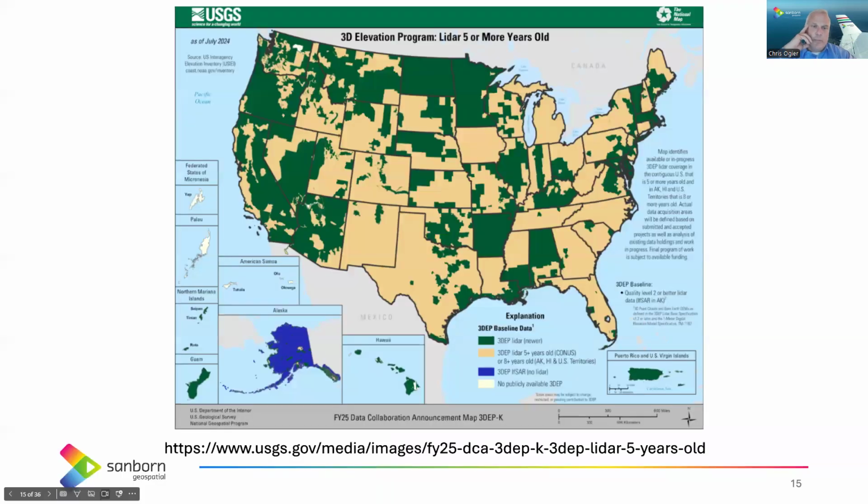So here's the map. This is 3DEP elevation data. If you see there, Alaska down to the bottom left, that's in blue. That's IFSAR, interferometric synthetic aperture radar data that was collected from airplanes. Alaska is a unique animal. It has lots and lots of cloud cover. So IFSAR data was used initially for 3DEP there. It's coarser, but IFSAR sensors penetrate clouds and moisture. So that was initially used, although we are now doing LiDAR projects in Alaska.